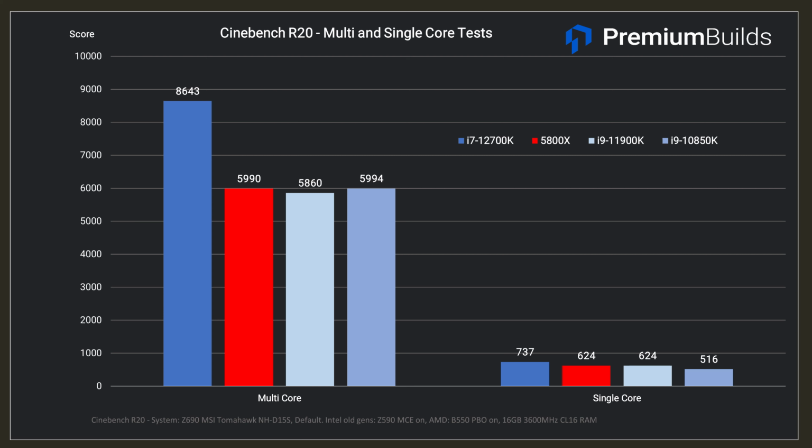Our main regret here is not having a 12-core 5900X available for test. No doubt that it would be a much closer run battle here in the multi-core test, although we know that Ryzen Zen 3 cores are in fact slower than the older Intel cores from this test, as you can see from that single core score.